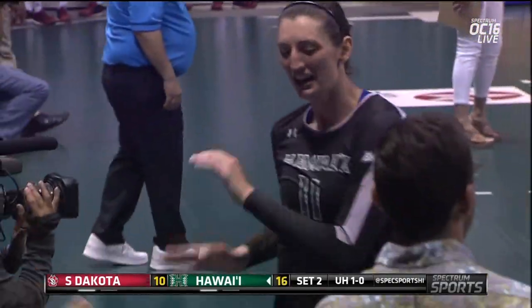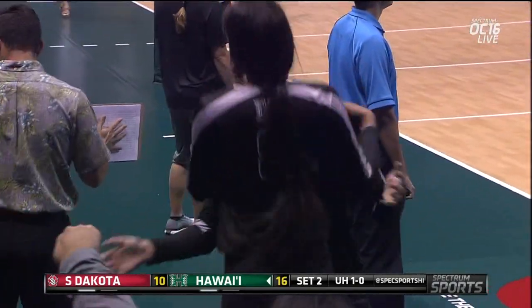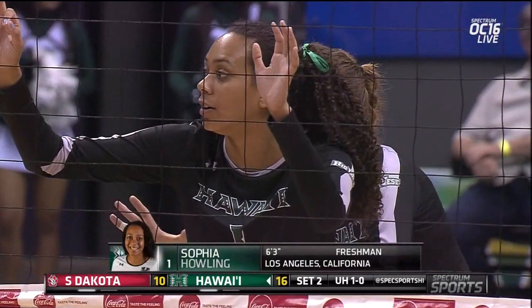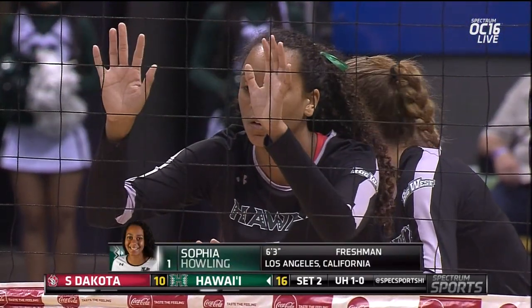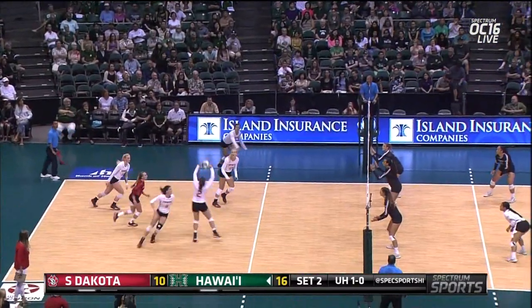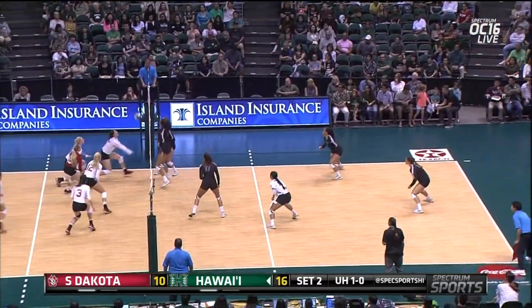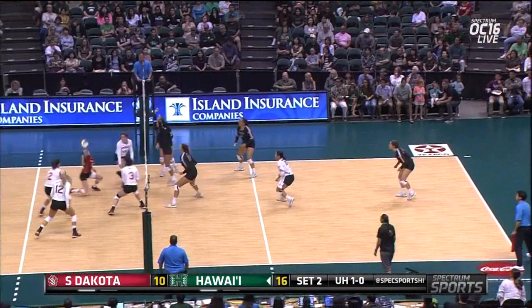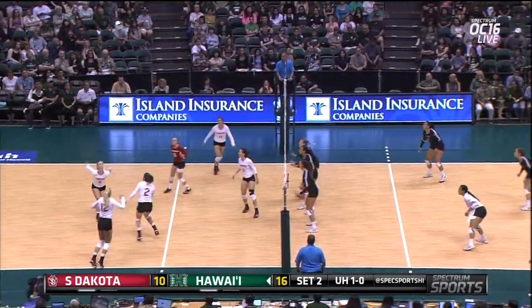Speaking of a nice flash, Sophia Howling, 6'2 freshman from Los Angeles, checking into the match and gets her first kill of the night. She had her first career kills, two of them, as well as two blocks against Western Carolina last night. She looks the part out there, there's no doubt. She really does. It's a piece on that swing. Second time by Schmidt. She got a piece again, almost was able to put it down.